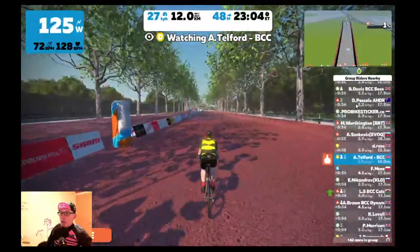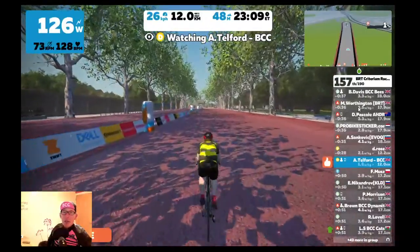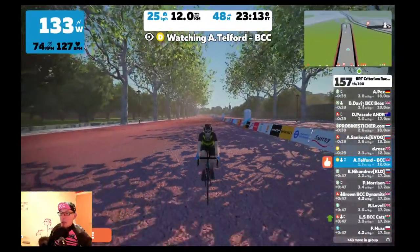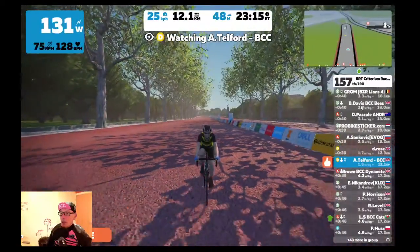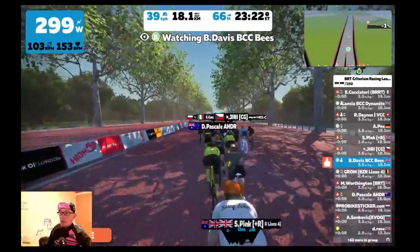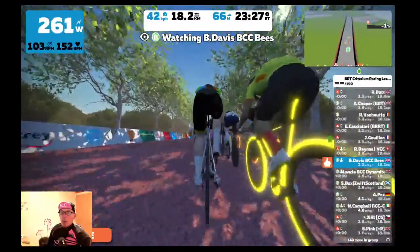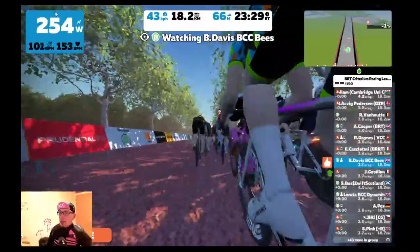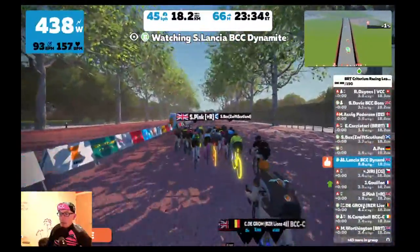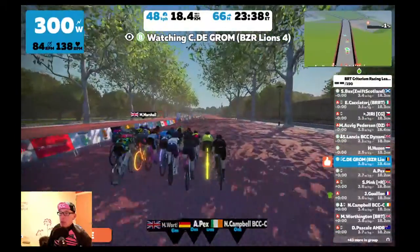Just as I saw it there, Telford gave him an opportunity to be on screen as well in Category D. Not sure where he is in relation to his other fellow riders. So up to the front, I think this is still the front of the field. Let's have a look. Davis, 18.1 kilometres in, 23 minutes. Lancia's still there as well. Campbell, so Campbell, Lancia, Davis. I'm assuming Tom must be as well.